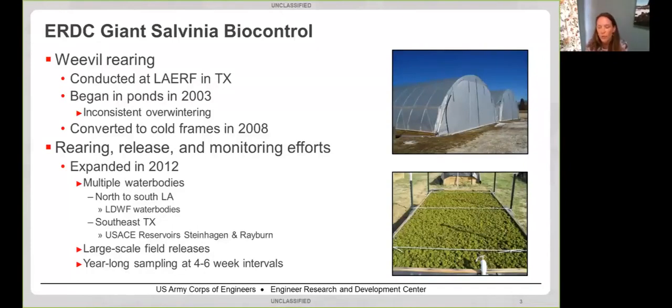The reason we chose this year-long sampling regime is that we knew from the get-go, from past literature about the Salvinia weevils, that we were probably going to have difficulty with successful overwintering. So we wanted to make sure that we were closely monitoring weevil establishment success during the colder temperature months.